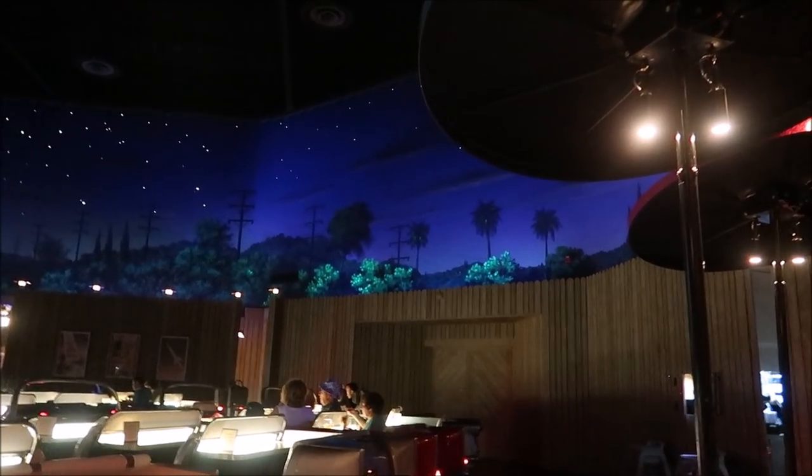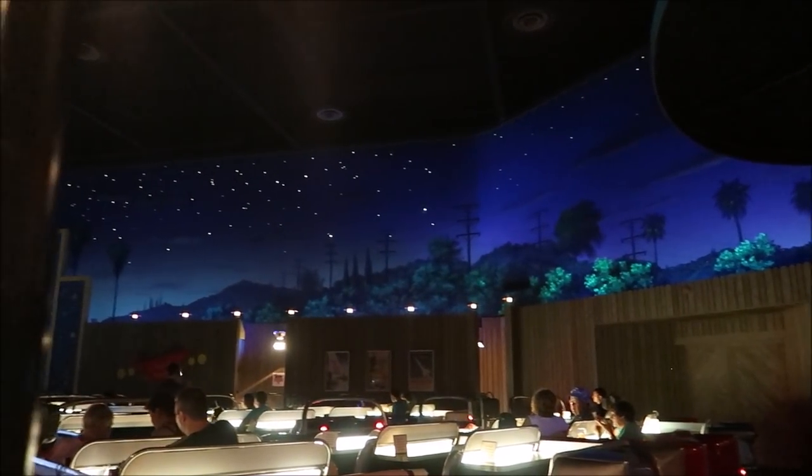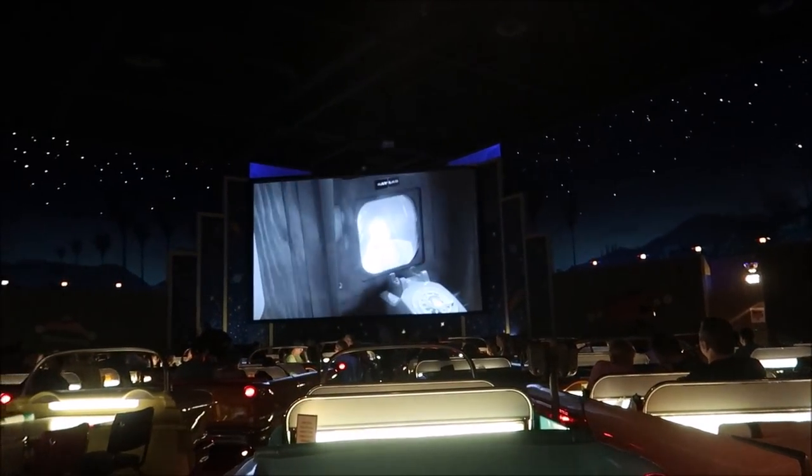Now, the seasonal burger is a Southwest burger and it's served with pimento cheese and fried green tomatoes. I think I'm probably gonna pass on that and just stick with the drive-in barbecue burger. Another thing I wanna point out is take a look at the outside. Look at that backdrop, isn't it so cool? Really looks like you're dining underneath the stars.